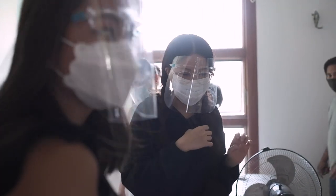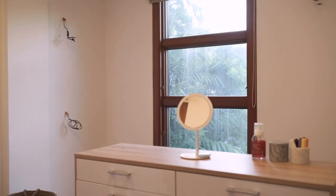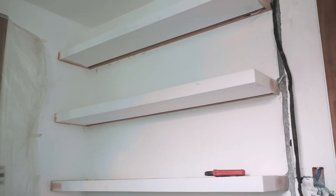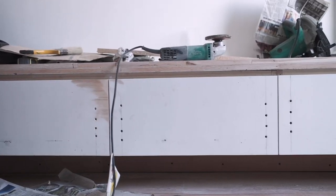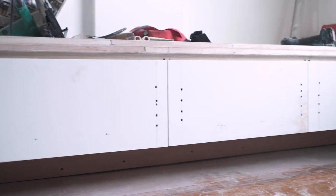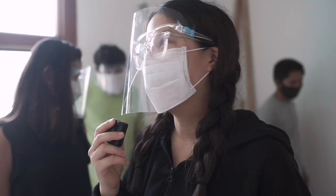So what we did, we removed all Winnie's existing cabinets, and then we changed these shelves. So these are new, we're gonna have it painted. And then we installed these lower drawers here. There's no paint yet. We're also gonna have her ceiling fixed. Yeah, we're gonna demolish it.